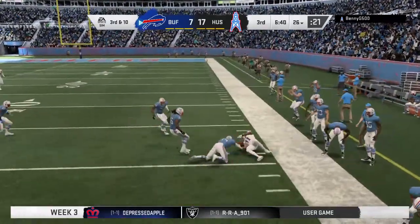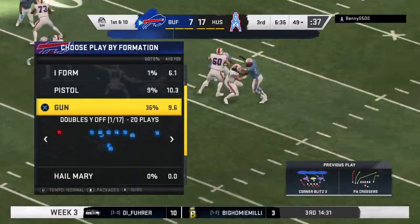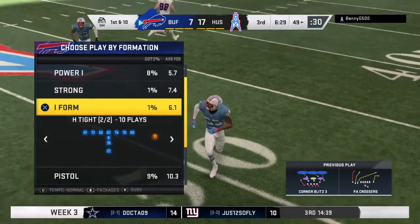It's caught. Jones. And he'll be taken down, but not before they work it across midfield. And they pick up 25 as they convert on 3rd. 1st down, Bills.